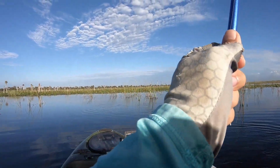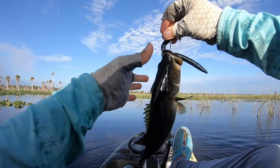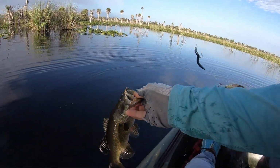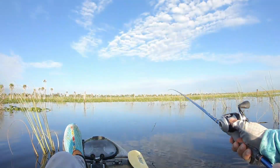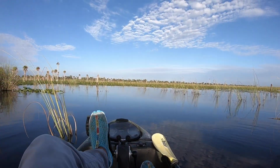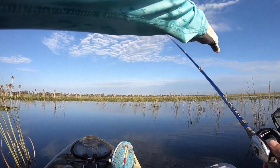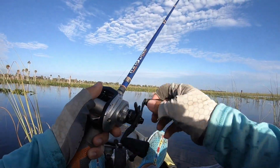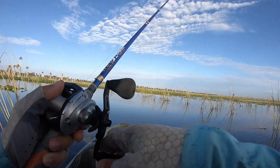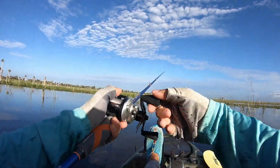Definitely not as big as I thought he was when we first grabbed it. Just a little guy. See if there's any more back there. I know I saw a couple swirls on this little patch right here, and then the bigger one I caught on the back edge, I saw him surface. Both really aggressive hits. See, there's another one up there surfacing. They're still in there.